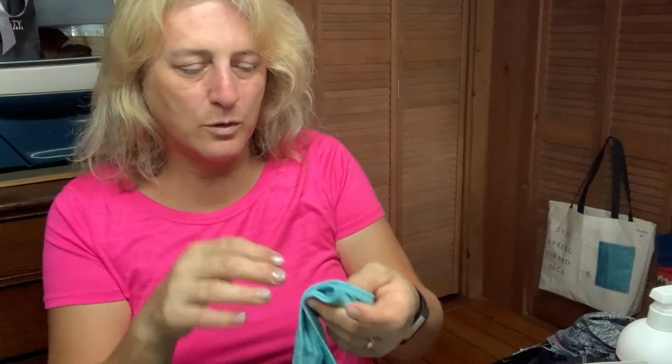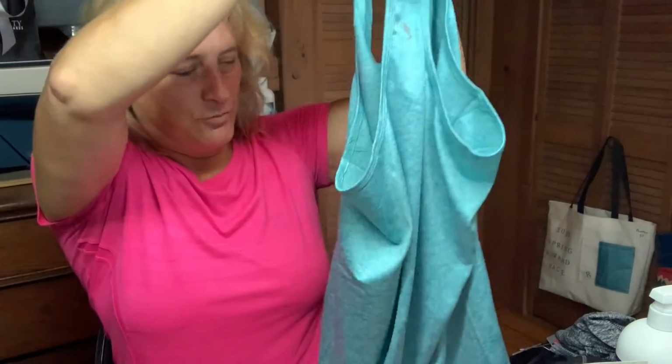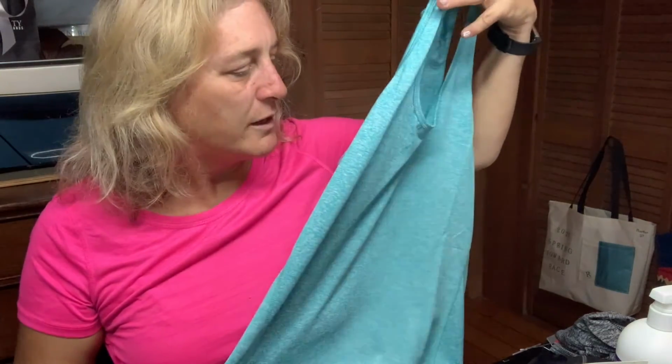Okay, this one is from Icy Zone. Icy Zone, woo, and look at that. This is another yoga top. It doesn't have as much mesh, but it's pretty generously cut, and I think this is going to be really comfortable, and it's a nice long length for running.